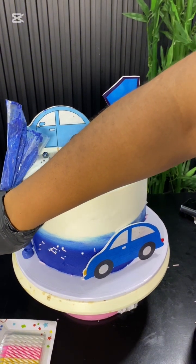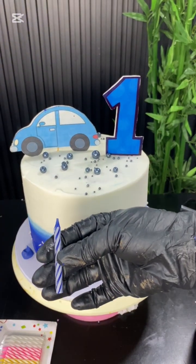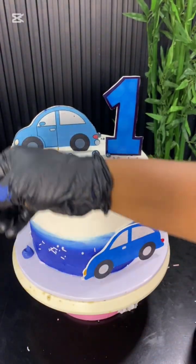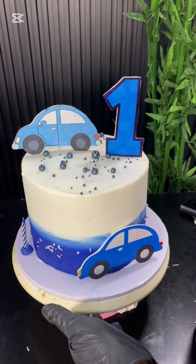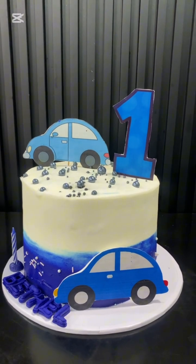So I went in with number 1. So the baby's birthday is a 1 year celebration, and there's a candle by the side. I packed a little buttercream to hold it, and added the name. His name is Beltel, and voila, our cake is ready.